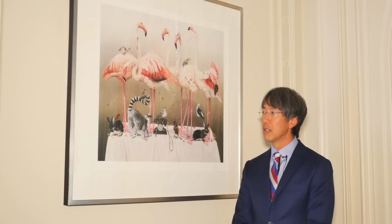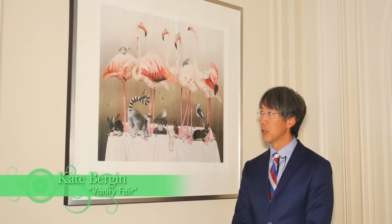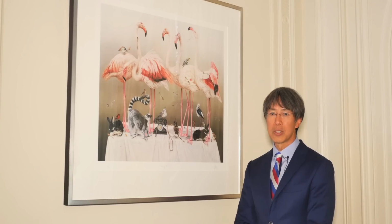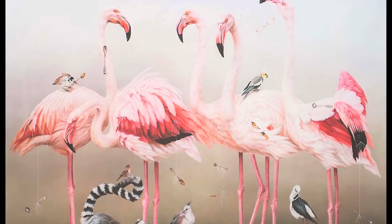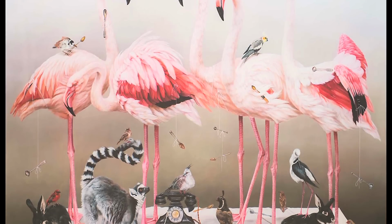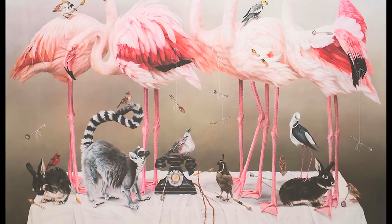This piece is called Vanity Fair, and it was drawn by Australian Kate Bergen. It's really what happens when you introduce exotic species to native species, and what you get is pandemonium. As you can see, there's a tea party going on here, and the animals have no idea what to do with these spoons and telephones at a tea party. These devices are as exotic to them as they are to us.